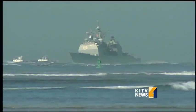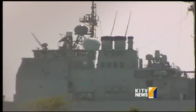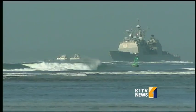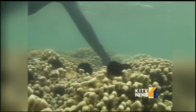Back in 2009, the USS Port Royal ran aground off Honolulu International Airport. Now, $600,000 from the Port Royal Trust Fund is helping these waters. If we have healthy corals, we've got lots of space in among the reef, which provides extra habitat for other fish and other organisms to grow.